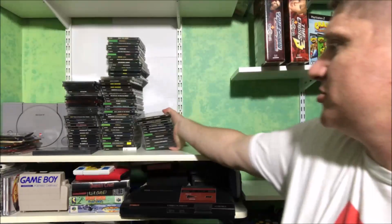Colony Wars. I wish I had time to play this, man. I think I got this at Maxine's Bargain Box for like a couple bucks. It was dirt cheap. All right, get it on the shelf.